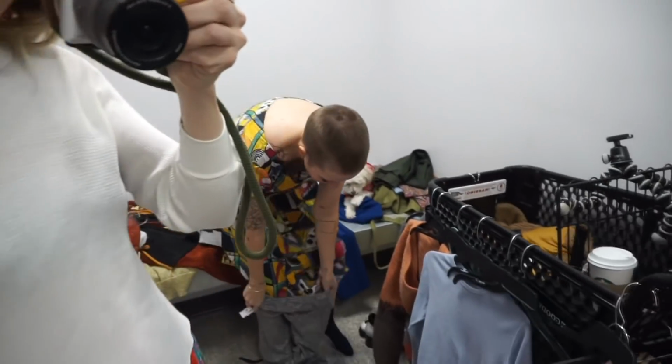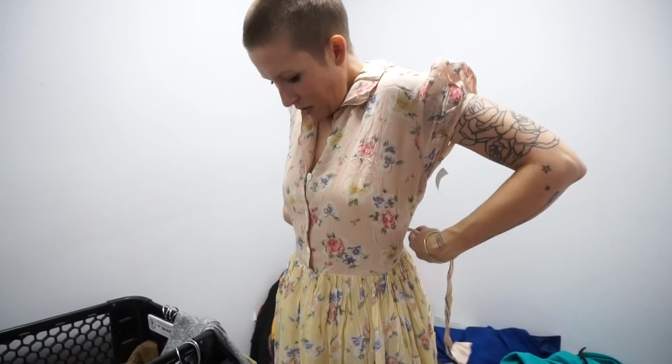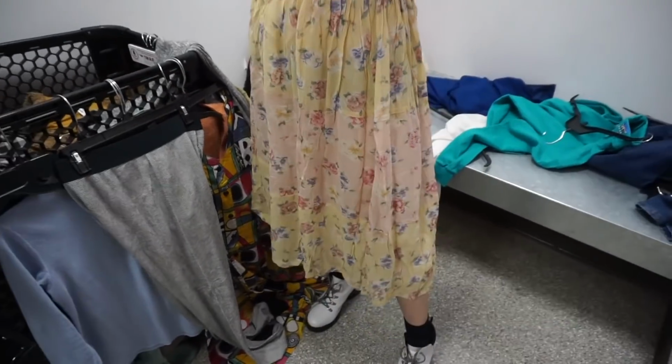Should I not be doing this in the background? Cutest dress award goes to this, I mean, number. I look like a grown-up baby doll. Like if you were to go to Toys R Us and buy a baby doll. Ooh, look at that, grown-up. Would this be your choice? Maybe.